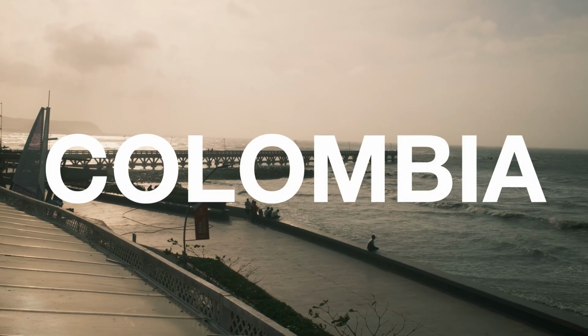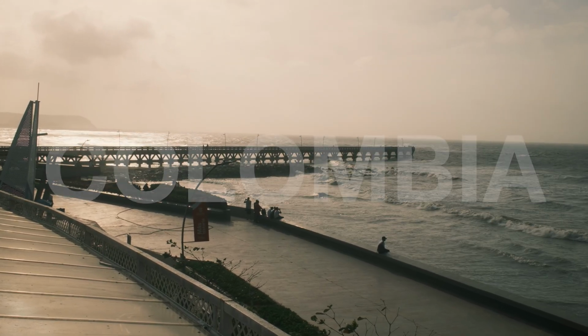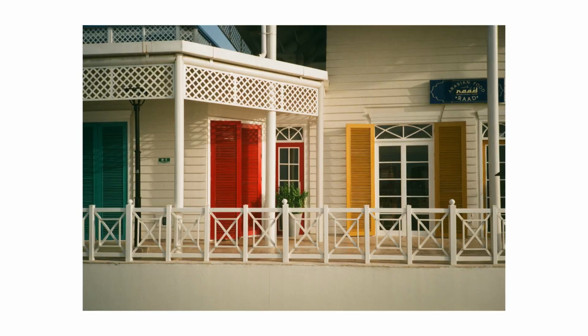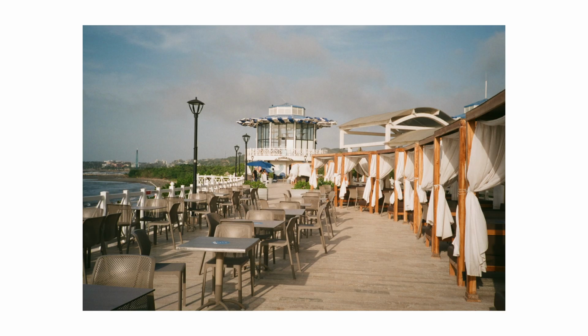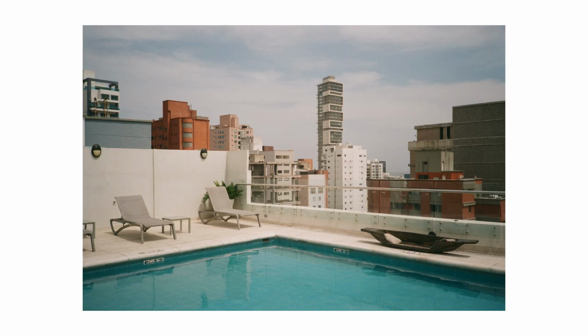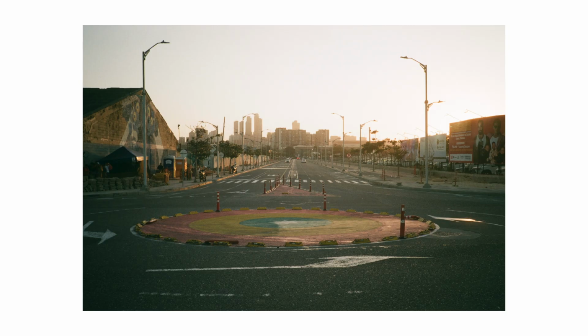And the last roll I had left, I'd saved for a trip to Colombia. This is one of my favorite shots I've taken on Fujicolor 100. I love the red, green, and yellow window shades. To me, this picture also really encapsulates the strengths of this film, the light blue colors of the pool and sky, and the brick from the building.